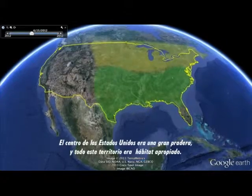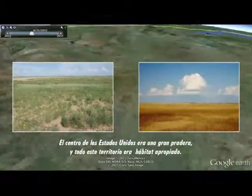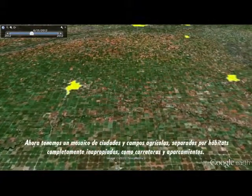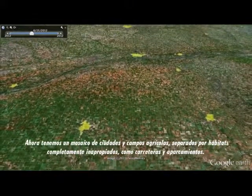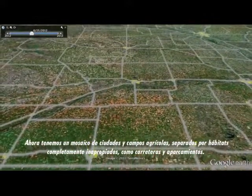The middle of the United States used to be one big prairie. And all of that land was suitable habitat. We now have a patchwork of cities and agricultural fields broken up by completely inappropriate habitat, which would be things like roads and parking lots.